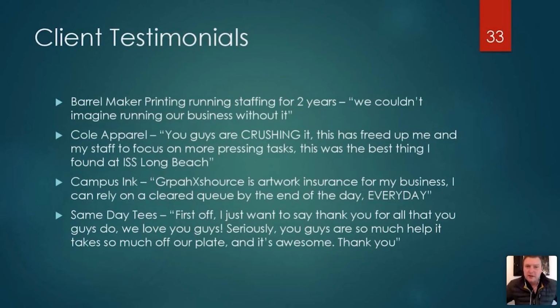Campus Inc.: GraphXSource is artwork insurance for my business. We can rely on a cleared queue by the end of the day, every day. Okay, so the significance of that is, I know oftentimes the artist seat at print shops or sign shops can kind of be a revolving door. And if you have an artist that's been there for a decade, that's awesome. You found the unicorn. So that seat can oftentimes change. Having somebody that you know you can trust and send files to, I think he summed it up perfectly. That's artwork insurance.